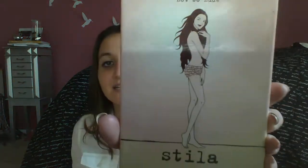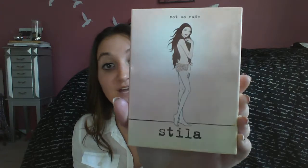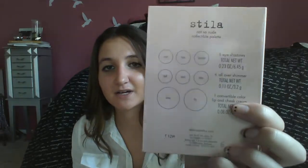So the first question is best packaging, and I went from a functionality sort of view, and mine is the Stila Not So Nude palette. It looks just like this. It's got a little woman on the front, and the back looks like this. It shows you the arrangement or the layout of the palette, and I just love the functionality of this palette. It's so smart.